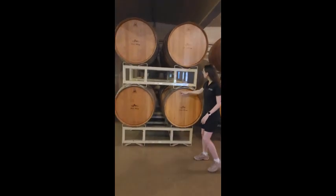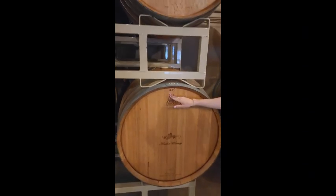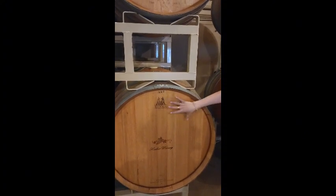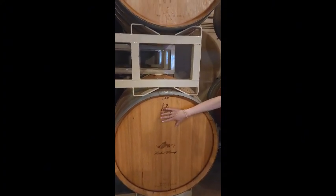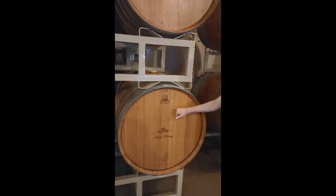And then you'll see the numbers at the top here, that's how we label our system. The first 2 numbers are the year the barrel was delivered to us, and the second numbers are the barrel filled in that year. So 20th wine barrel filled in 2012 for this particular cask. And then you'll notice the little logo corresponding to the cooperage.